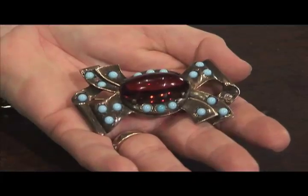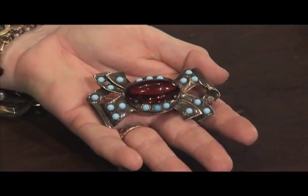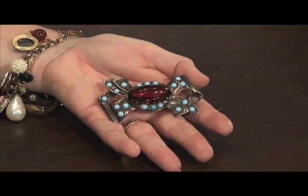Yeah, it's a beautiful piece, and it is signed sterling, and it is an Eisenberg original, which is one of the first pins they made. Eisenberg is top of the line costume jewelry. Collectors go crazy when they can find good Eisenberg pieces. Eisenberg started making dress clips, and then people started stealing the clips off the dresses. So they started making jewelry. They said, well, if they like it so much, we'll make jewelry.